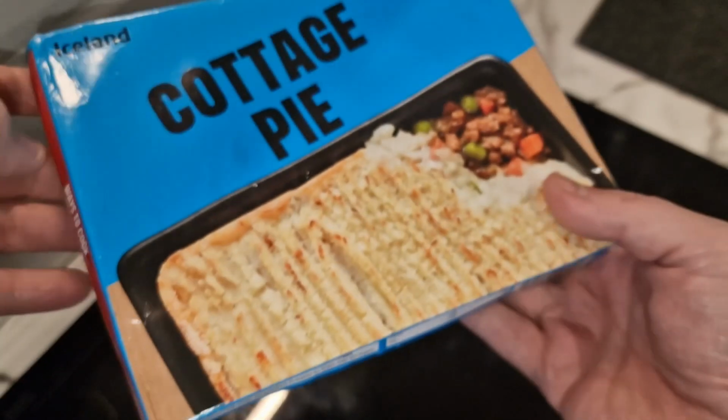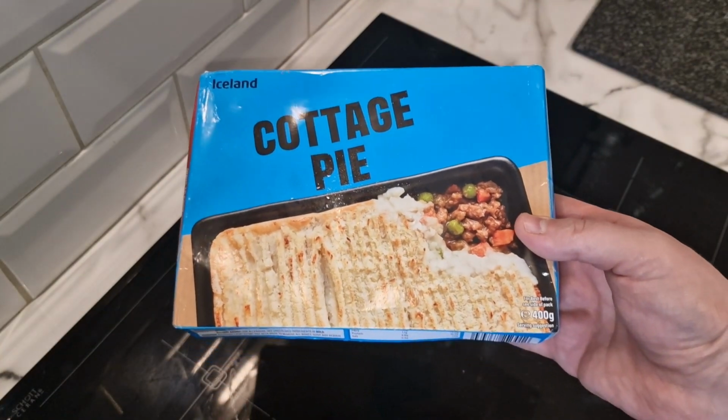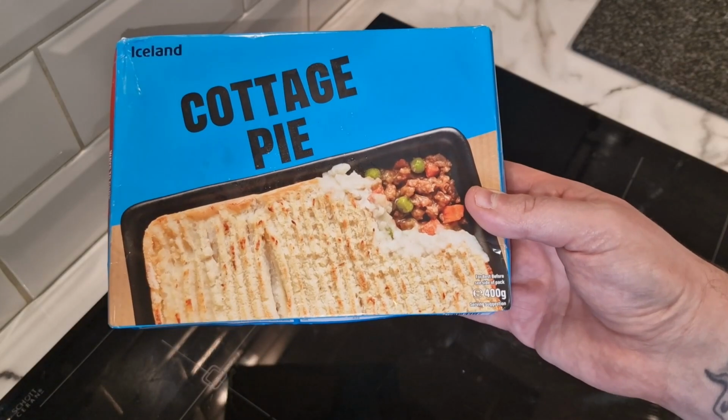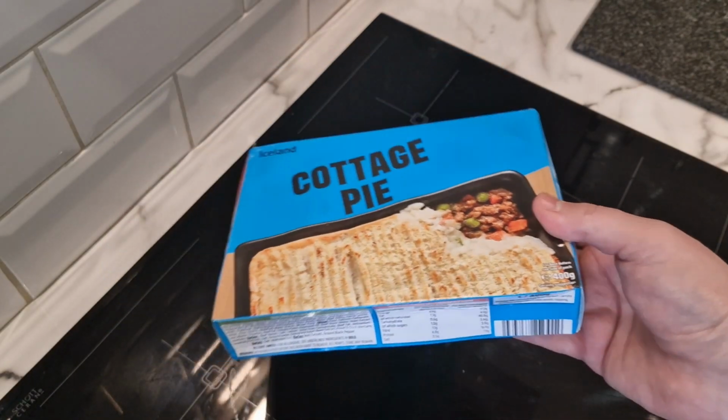I'm actually probably thinking about microwaving it and then finishing it off in the oven to see if we can get this crisp top, or the air fryer or something. Interesting. We'll see. Let's have a look at it.